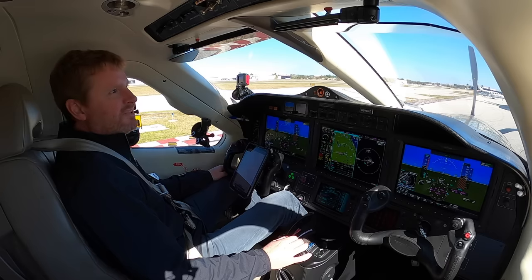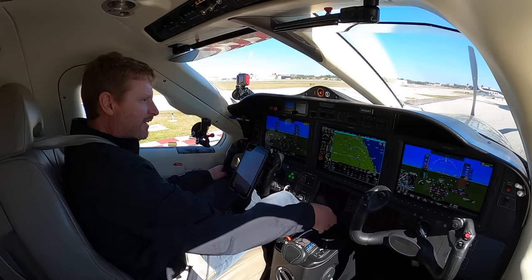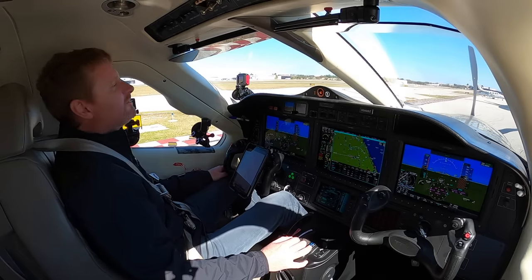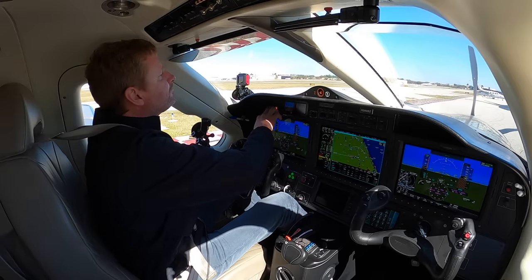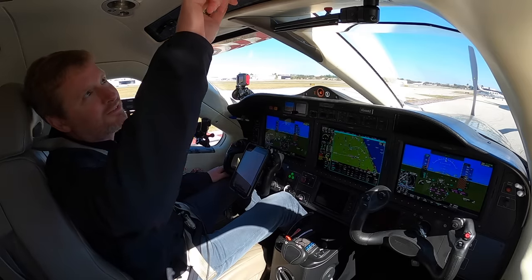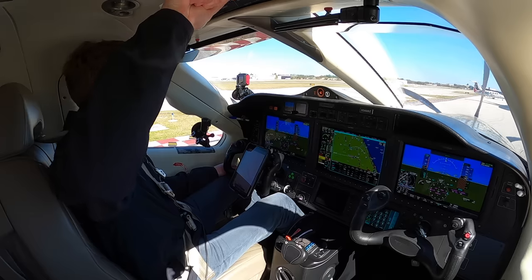All right, welcome aboard the TBM940. We're here at Fort Lauderdale Executive Airport, and I am excited to bring you guys over to Nassau. Start this up, clear out the front. Boost pump coming on. And we're gonna turn on the starter for 2 seconds. Spring load switch, 1-1000, 2-1000, release.